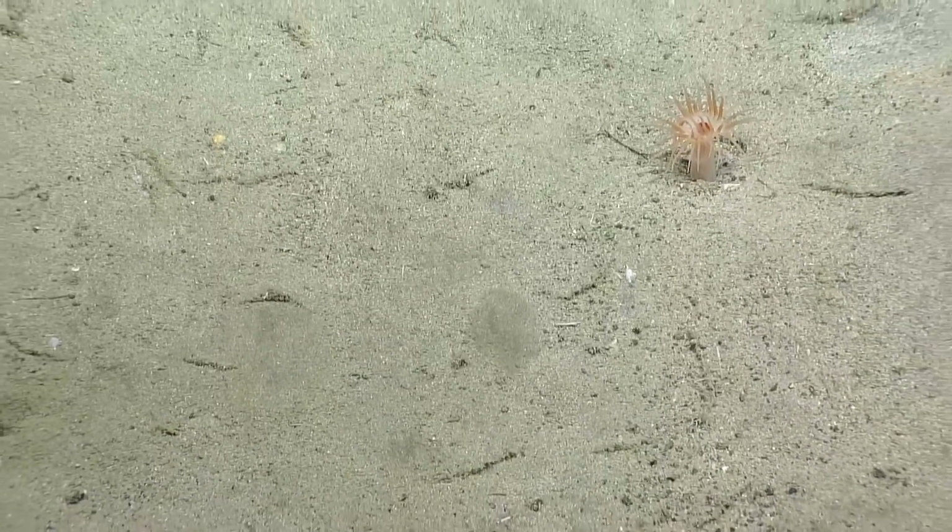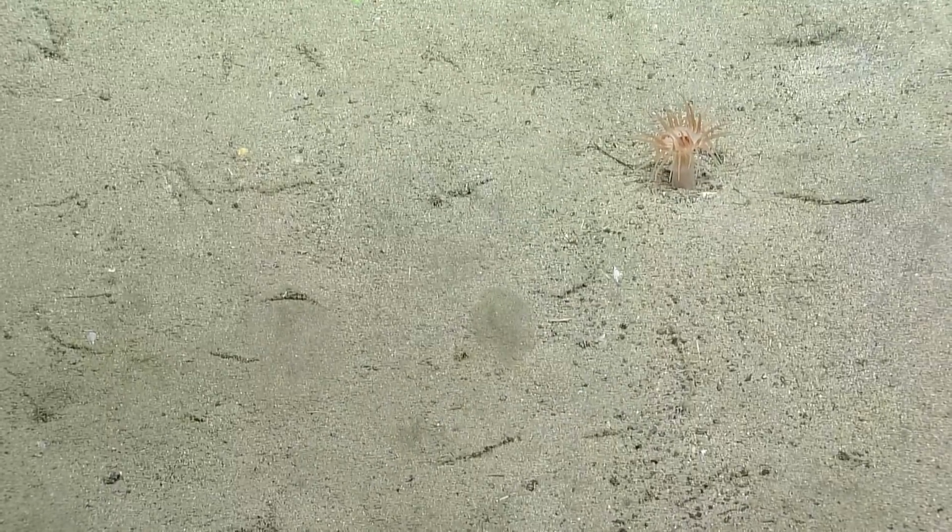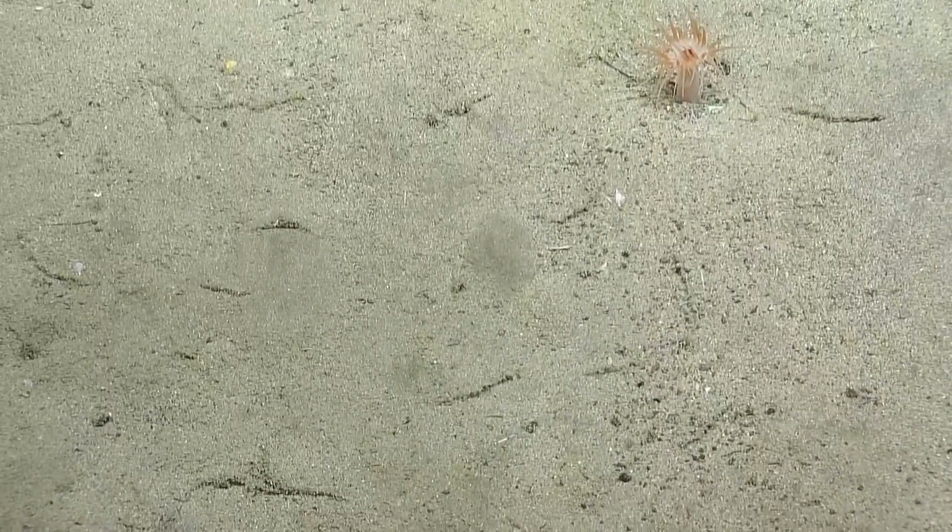But there's that gelatinous yellow thing on the top left. Not sure what that is. Maybe a shell?